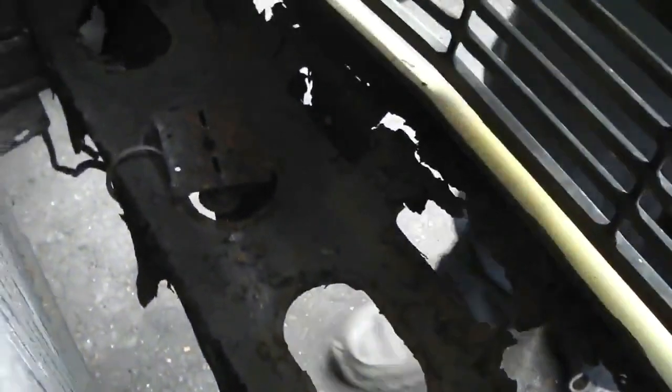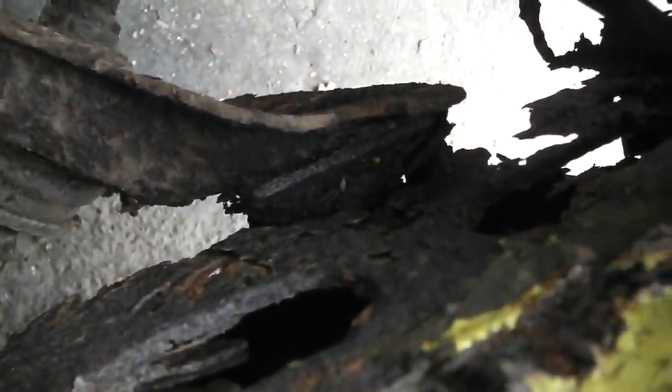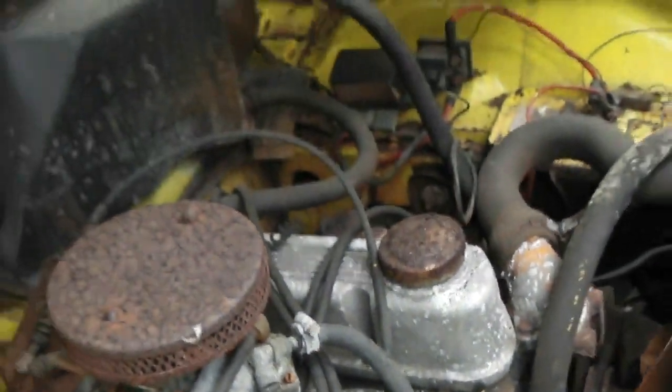The inner's gone, the lower, all across that cross member's gone. So forget that. What about your lower? No, you're gone. What's the point of even asking these questions? I'm trying to find something, you know, some crate bonnet. Wherever you touch it, it's... Yeah, that's not salvageable.